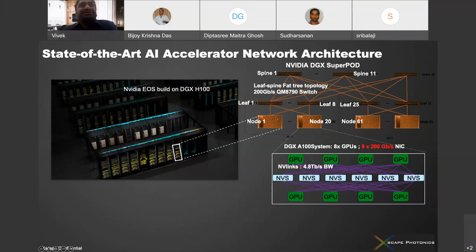Now, in this ecosystem, what you currently notice is all these interconnects are communicating at 200 gigabits per second. However, if you think about within-node bandwidth, these 8 GPUs are talking to one another at 4.8 terabits per second of bandwidth. If I really want to retain the performance of such a cluster, ideally I would like to have the same communication bandwidth outside the node as well.